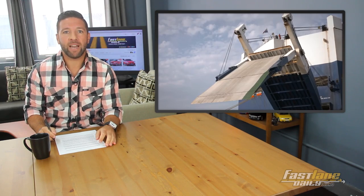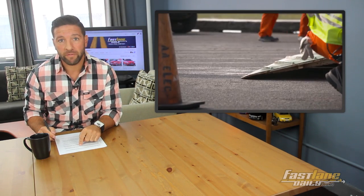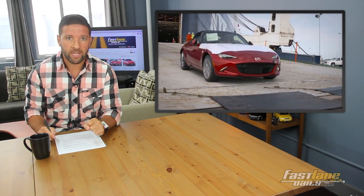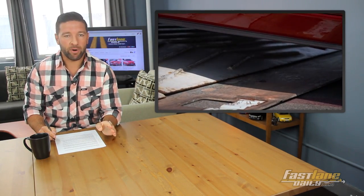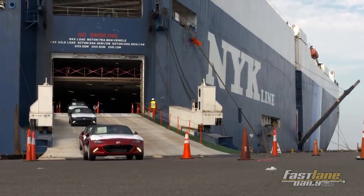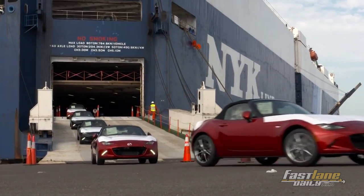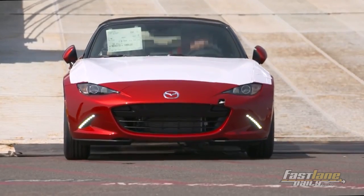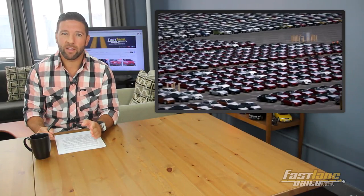All US spec Miatas are powered by a 2-liter Skyactiv engine that produces 155 horsepower and 148 pound-feet of torque. Now remember, it's not pushing a lot of weight, so even though it's not crazy numbers, it's still substantial. It can be paired to either a 6-speed manual or 6-speed automatic transmission, but for a car like that, manual is the way to go.